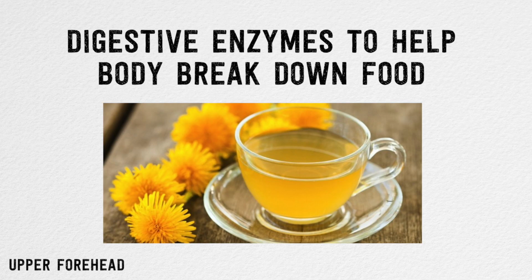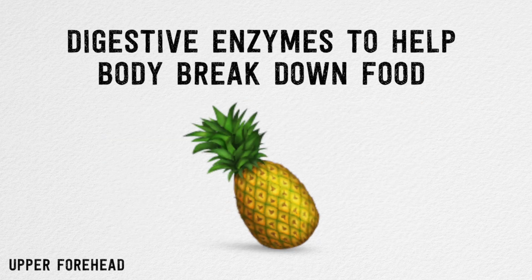Anyway, to help your body break down foods, bitter herbs and digestive enzymes are recommended. Dandelion tea is an excellent cleanser for your body. Fruits like pineapple and papaya are high in digestive enzymes.